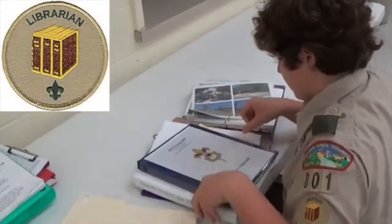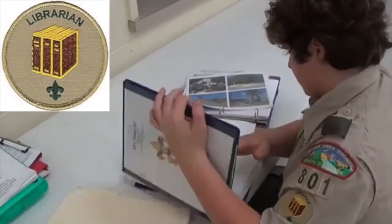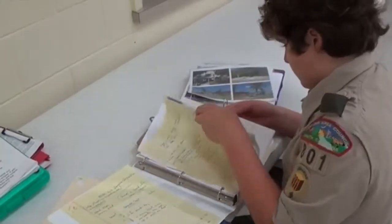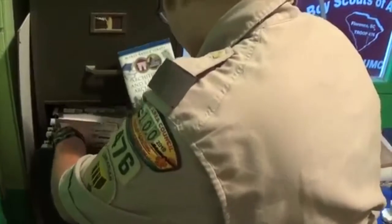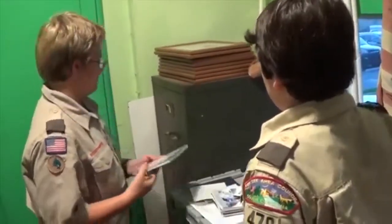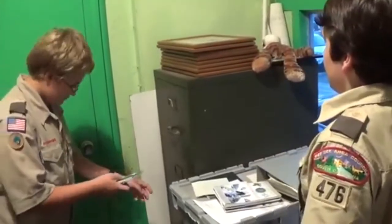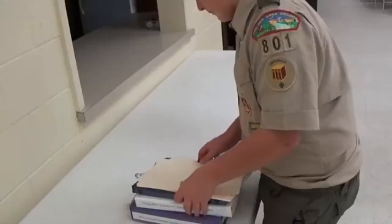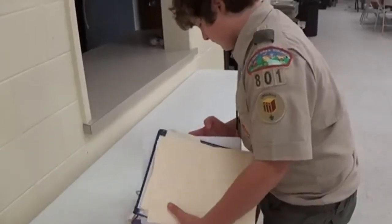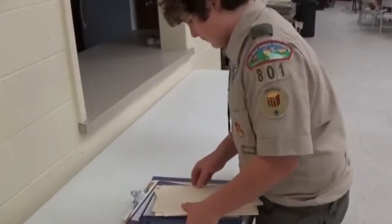The troop librarian oversees care and use of troop books, pamphlets, magazines, audiovisuals, and merit badge counselor lists. They check out these materials to scouts and leaders and maintain records to ensure that everything is returned in a timely manner. They may also suggest the acquisition of new literature and report the need to repair or replace any current holdings.